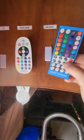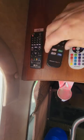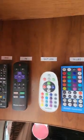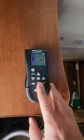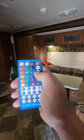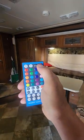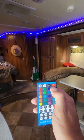By the way, I got all these remotes up here, which I just took the TV remote down. So I got the DVD, the TV, the outside LED, and the inside LED. And then, of course, the fan. Probably one of the best tools on this thing is that fan. All right, so with the light, you just hit white or on. Sorry. And now it's on blue, but you can hit white.